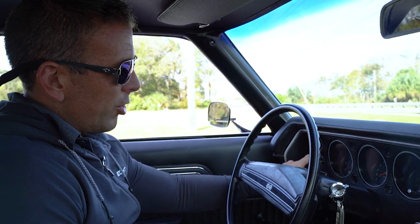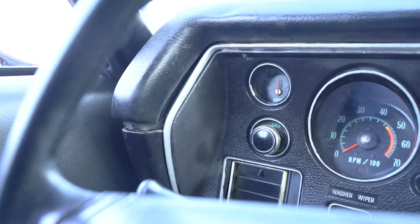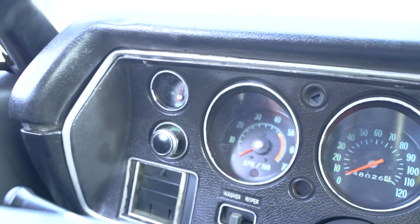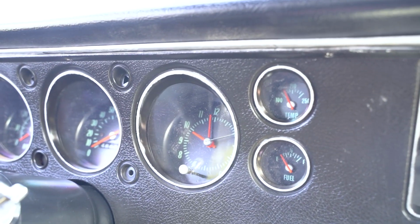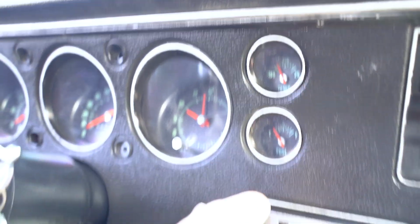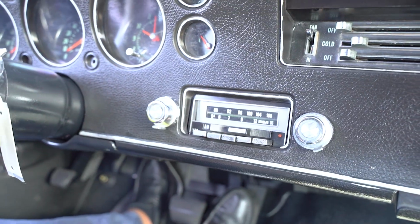The amp gauge is working all the way to my left. The RPMs are not, we knew that as well, so we're going to get those working. The clock doesn't work, we knew that, and the clock won't work because we don't mess with clocks and we don't mess with radios, which appears to me to be the original AM/FM radio. It does not function, and we don't do radios either.